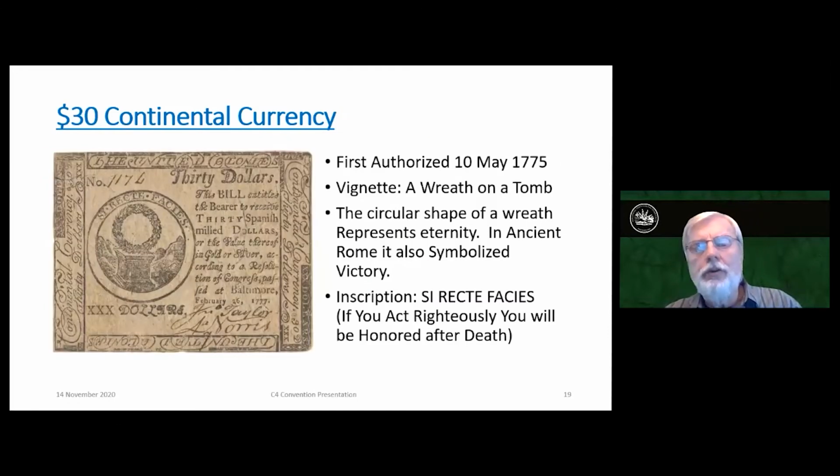So now we go to the $30. These are all still the first issues that were issued in May of 1775. These are the denominations that were first issued then. The vignette is a wreath on a monument or an altar. Actually, it says here on a tomb. The circular shape of the wreath represents eternity.